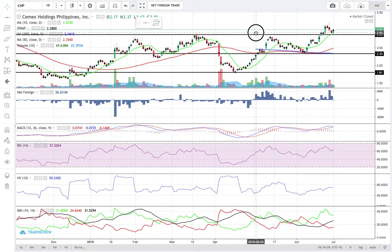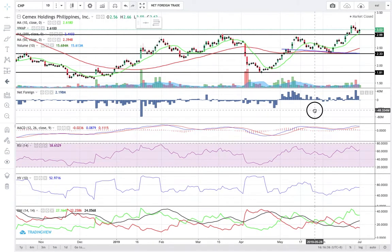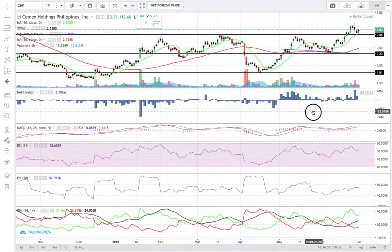What's the status of our 10 SMA and MACD combination? It remains true. The price is above the 10 SMA, MACD is above the signal line. How about the presence of our 4-point criteria? Are they present? Let's check.